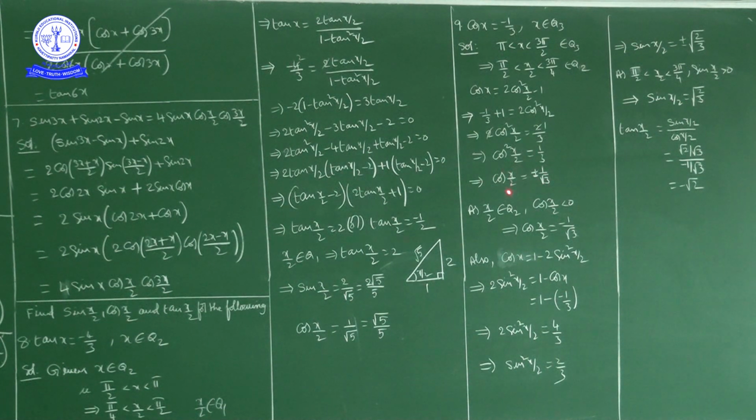But x by 2 is in which quadrant? X by 2 is in second quadrant. In second quadrant, cos is negative, no? As x by 2 belongs to Q2, cos x by 2 is negative. So cos x by 2 negative means cos x by 2 is equal to how much? Minus 1 by root 3. Okay, cos x by 2 value is minus 1 by root 3.